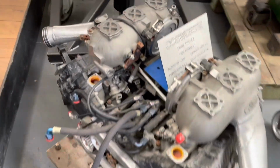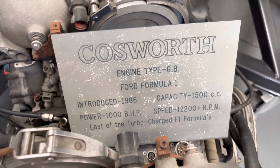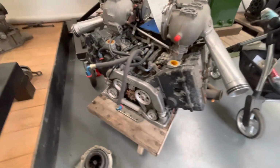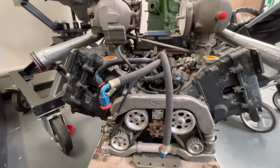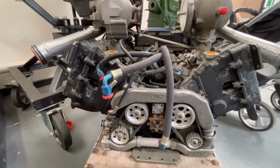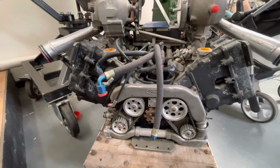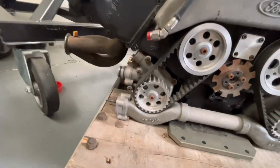And the real treasure is here. Look at this. This is a Cosworth Type GB Formula One pressurized forced induction. Look at that. That is absolutely stunning. It's a really wide angle. I don't know what angle that is. It's like 120 degree V or something. There'd be a reason for it, a balance or a secondary balance issue or something. But lovely little belt drives, look at that. Absolutely stunning.